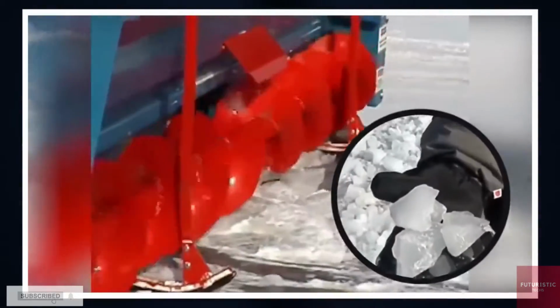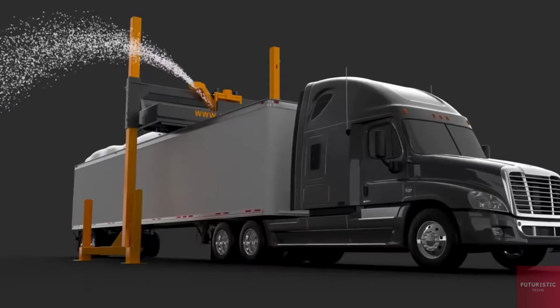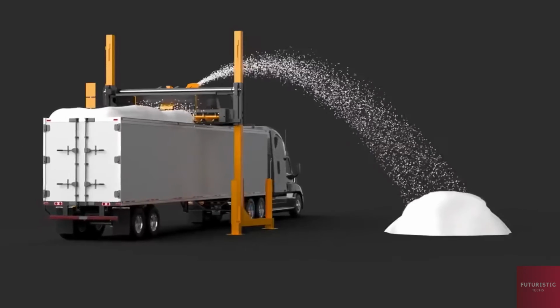Once Yeti is activated, its automatic cleaning head adapts to the roof of the trailer. Instead of dumping snow on the road, a separate auger system throws it to the side or into a separately prepared hopper.